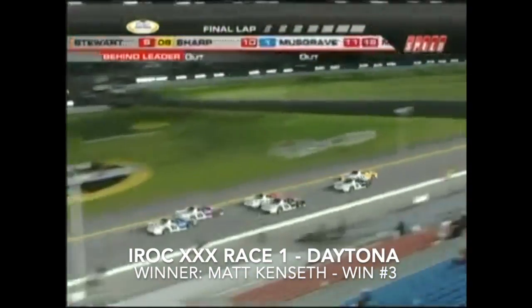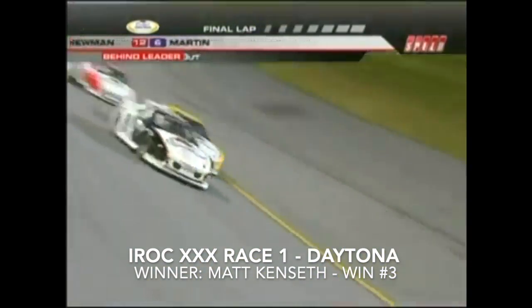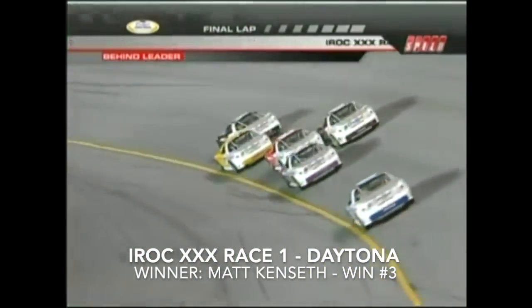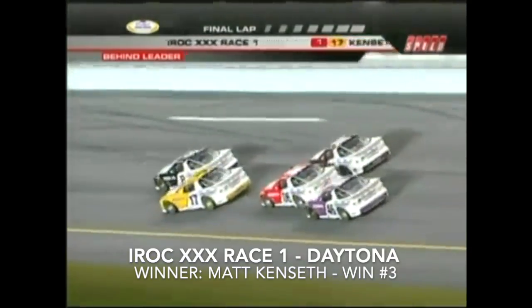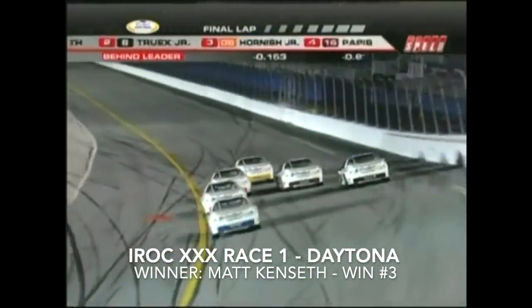High, wide, handsome. Here comes Truex for the lead. He's only going to have one shot to do it. He's going to have to get down in front of him. He's going to fall in there. He's sideways. They hit again, and open the door for Pappas. And that was his only shot right there.